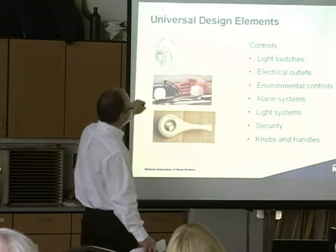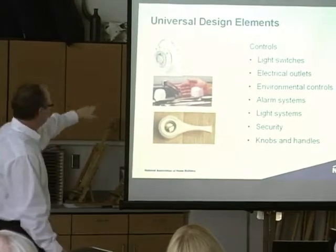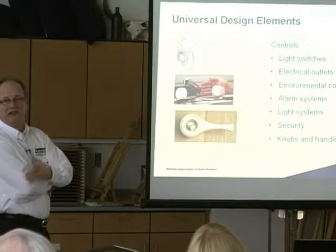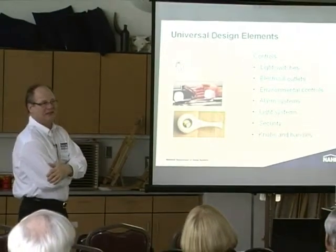The thermostat has big letters so you can see them, for people who have macular degeneration or anything like that. The older we get, our eyes get weaker.